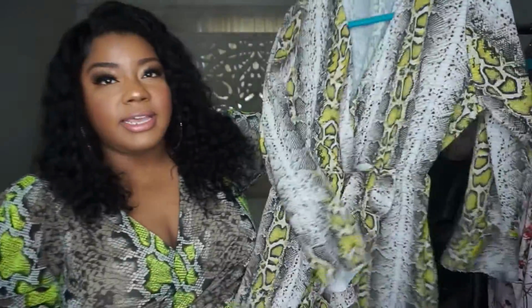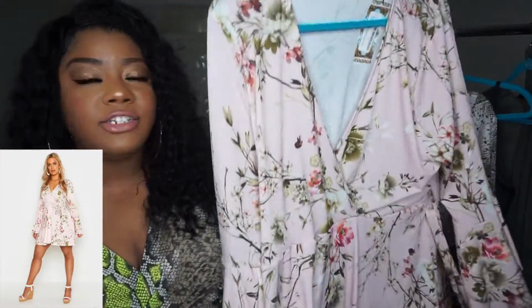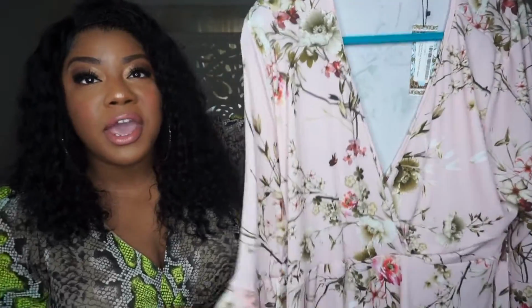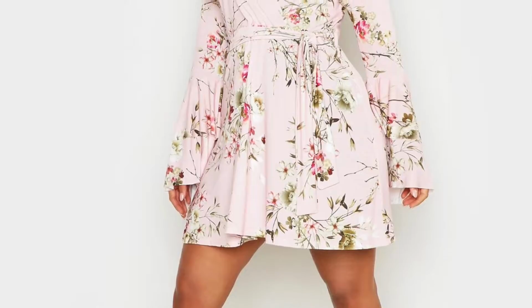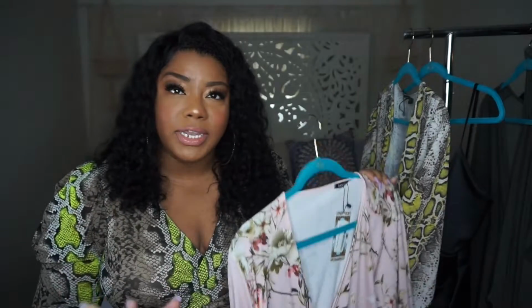So that is what I did with this, but I do love it. It's really, really cute. The next dress I have not worn yet, but I love. I actually just got this in the mail yesterday. I'm literally obsessed with the sleeves. Like, the detail is just so pretty to me. I love it.